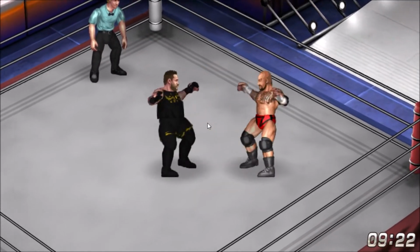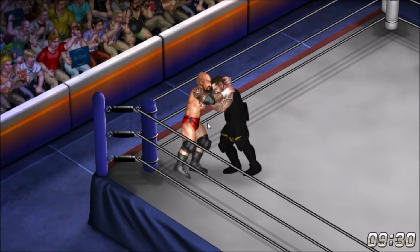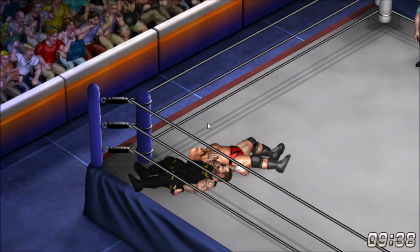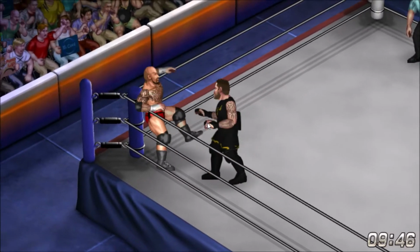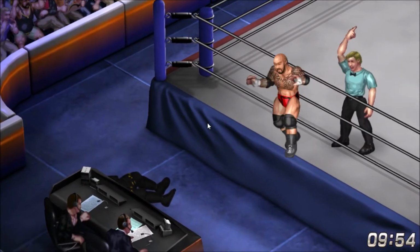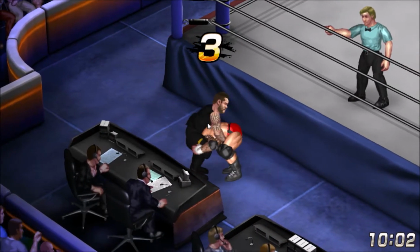Saturn splashes on Saturn. And one more time to the turnbuckle. But Saturn one more time with a snap suplex. 5.5 minutes left. The advantage goes to Kevin Owens, but Saturn still fighting back, throwing Owens to the outside. Following him there. It's a lot of fighting on the outside.